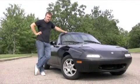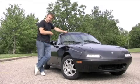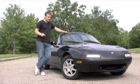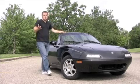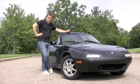It's a Japanese take on a classic British idea. 4 cylinders in the front, rear-wheel drive in the back, and 2 seats in the middle. The thing is that it didn't keep the Brits' notorious unreliability. Think of it as a Briton who went to a Japanese orthodontist.